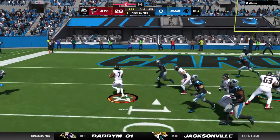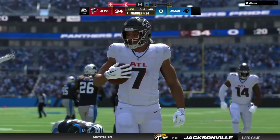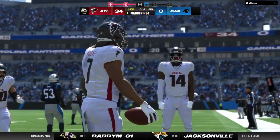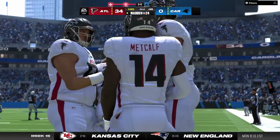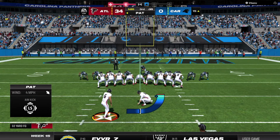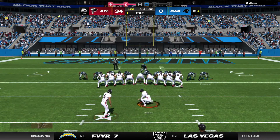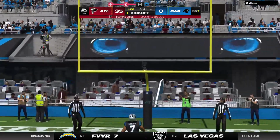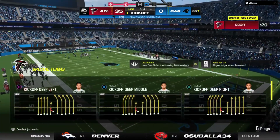They'll run with Robinson. And he'll take it into the end zone. Touchdown, Atlanta. Bijan Robinson. A 10-yard touchdown run. And the Falcons are able to strike quickly to add on to their lead. Extra point by Koo, up and good. And that makes this 35-0 now.